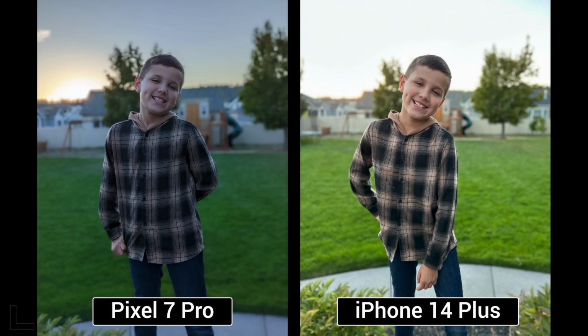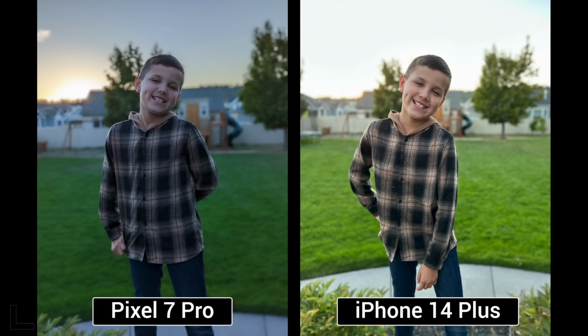So you guys voted for the iPhone. Dynamic range kind of sucks. What in the world? But the subject looks great, whereas the Pixel struggled. I mean, you can adjust dynamic range, but it is not as nice either.